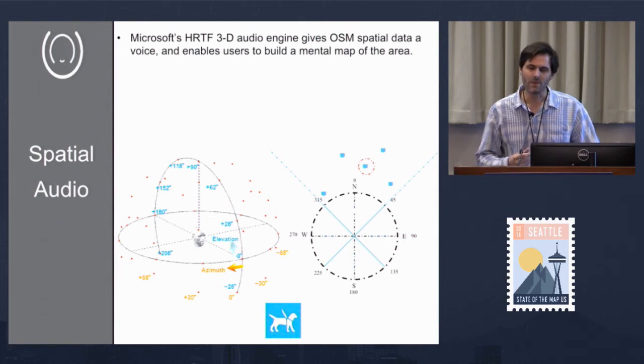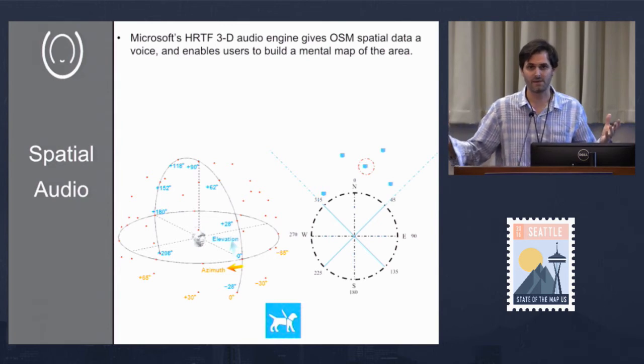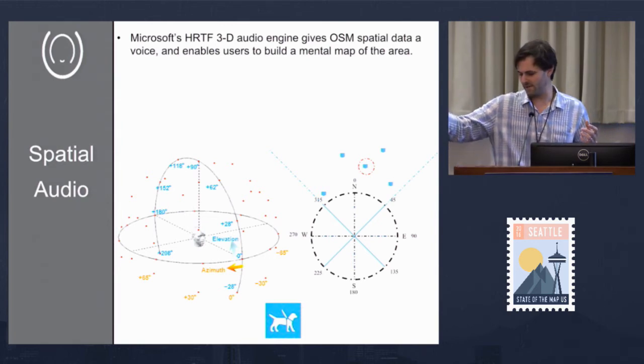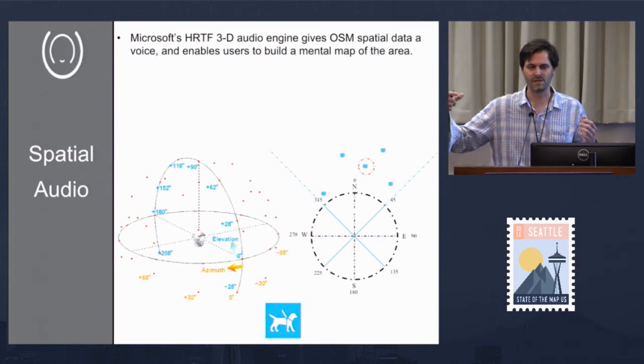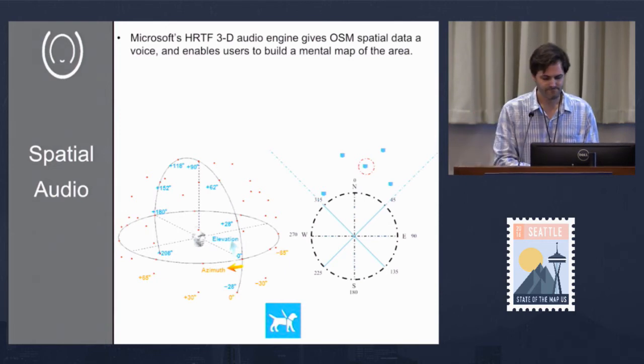So the way it works is that, with the objects you want to render, you provide the actual space, the distance, and the direction that object is relative to you. HRTF is the name of the engine, and it stands for head-related transfer function. It's basically controlling the frequency of the sound traveling to your left ear and your right ear.